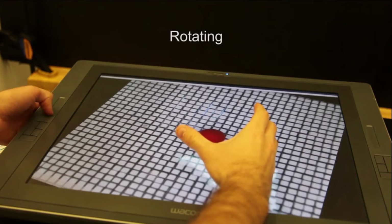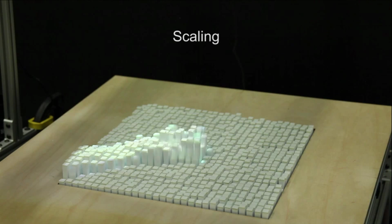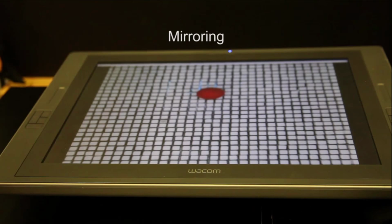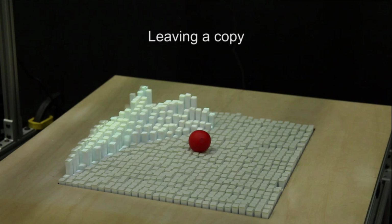Users can rotate the scene, scale their representations. These transformations can, for example, enable users to handle larger objects. Physical shapes can be replicated and mirrored. By leaving a copy behind, the user can create static shape features.